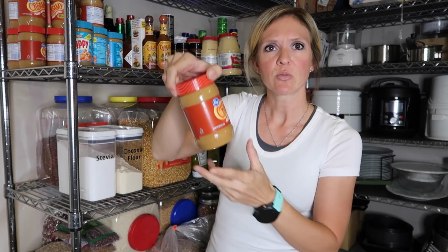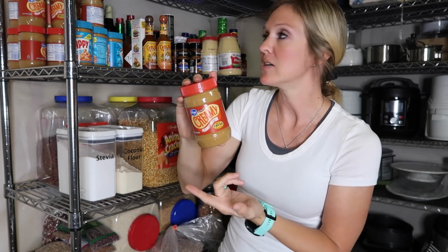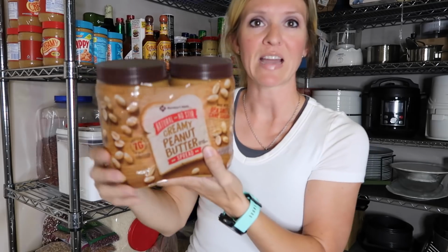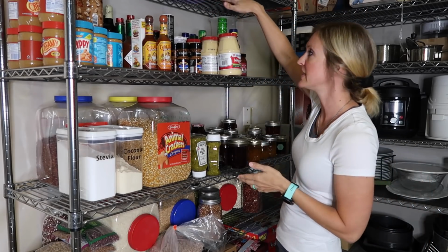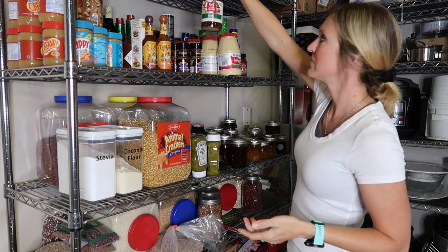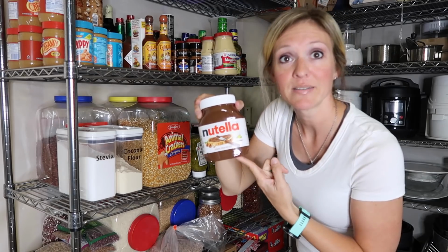My Fred Meyer, which is a Kroger store, recently had their brand for 97 cents. I think the sale was still going yesterday. That's a great deal to pick up a few of those. I got that one from Sam's Club once because peanut butter is always a good one to have on hand. Obviously, I like to do a couple of condiments. Nothing super crazy. I have a couple of these marinades, some mayo, salad dressings, Nutella. Essential.